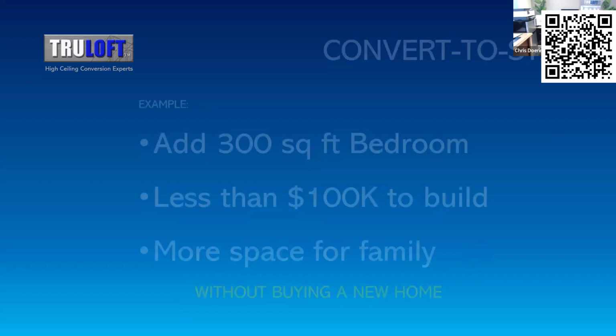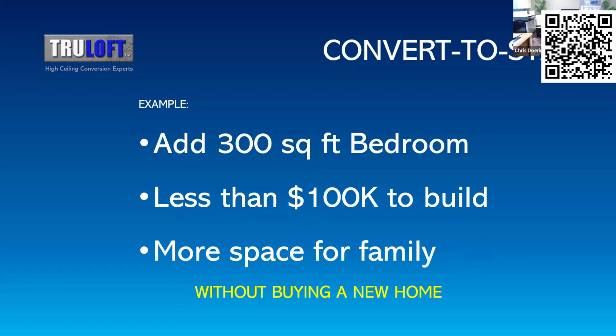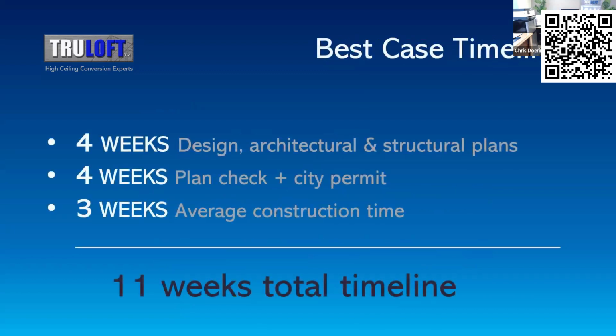The convert to stay, obviously, if you're adding 300 square feet and you needed an extra bedroom, you obviously have more space for yourself without having to sell your home and buy another. Okay, so that's pretty much what a lot of people have been asking us to do. They want to stay in their home.